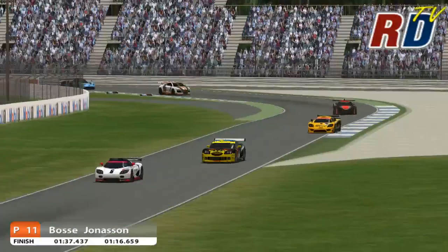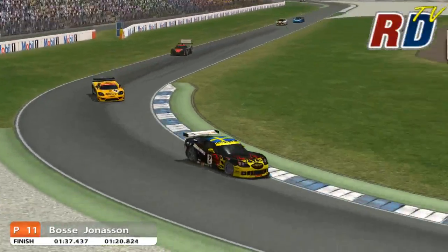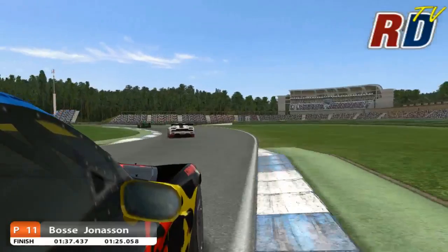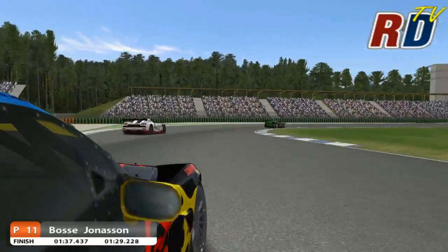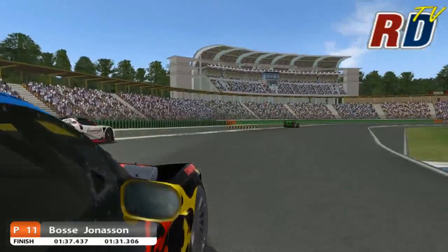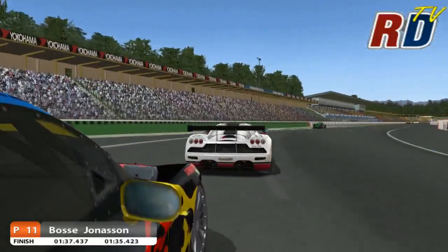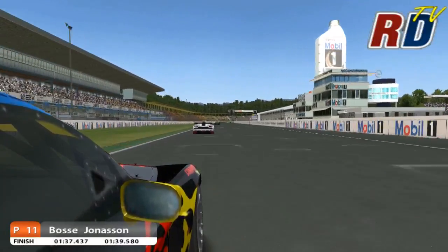Now we see the two guys in trouble are pretty much together now, with Bosse Johansson following them. This is a good place to overtake if you have a better exit here. I think Bosse had to brake, that made him lose time.